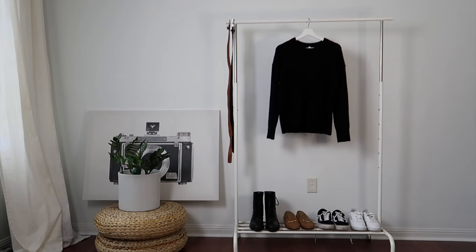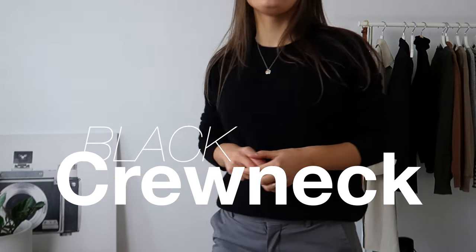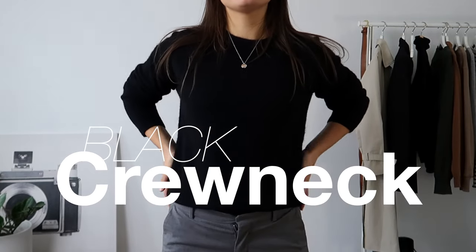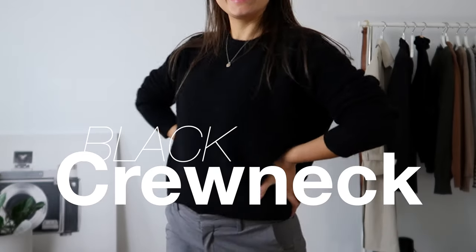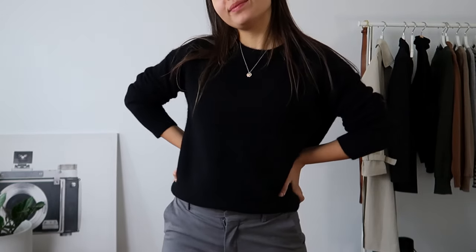The first one is a black crew neck. It's such a versatile piece, I use it all the time. I can easily throw it on my shoulders on warmer days, and also I can layer it underneath trenches, coats, and blazers moving into colder season.